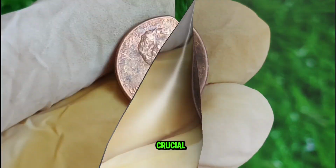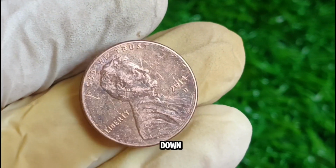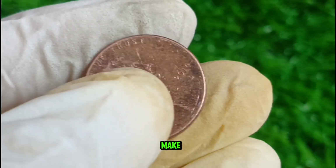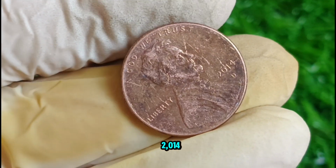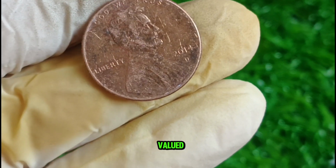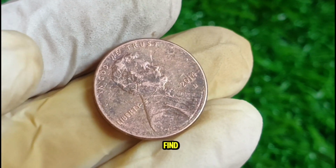Remember, condition is crucial when it comes to the value of rare coins. A penny that has been well preserved can fetch far more than one that's been damaged or worn down. And don't forget, authenticity is key. If you're lucky enough to find one of these valuable error coins, make sure to get it certified by a reputable grading service. As for the 2014 penny itself, while the US Mint stopped producing 1-cent coins in 2023, these rare pennies continue to be highly valued in the numismatic community. And as time goes on, the value of these error coins may increase as they become even harder to find.